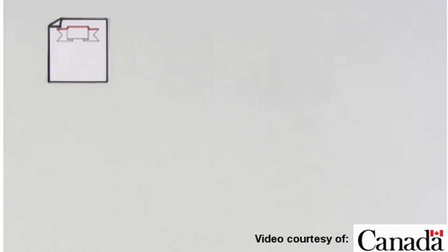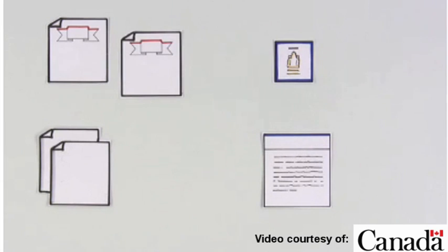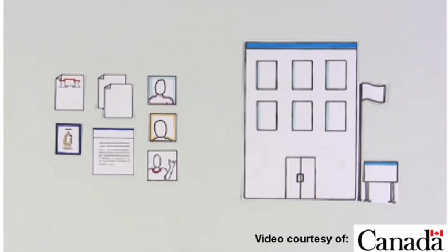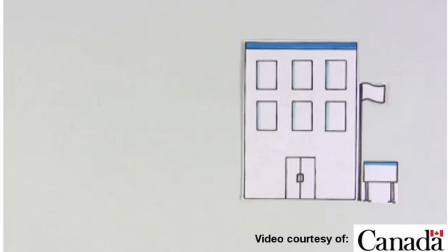In addition to your plan, documents will help you stay organized. Make copies of birth certificates, passports, wills, and insurance info. These documents, along with photos of your family members, should be kept at work or other safe locations.